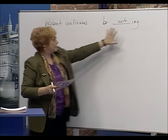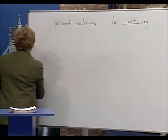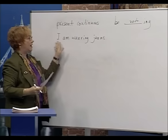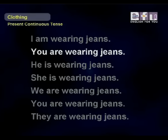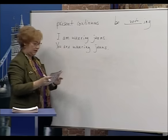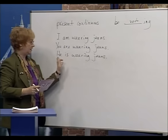Now, this will stay the same, and this changes. Now, look. This is what it looks like. I am wearing jeans. Here's the be, here's the ing. I am wearing jeans. You are wearing jeans. Again, here's the be, here's the ing. You are wearing jeans. He is wearing jeans.